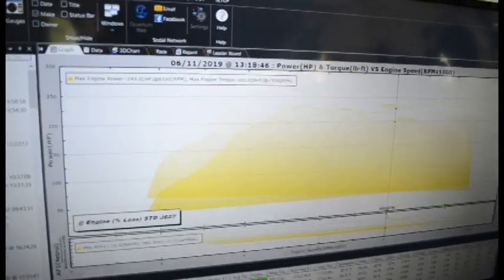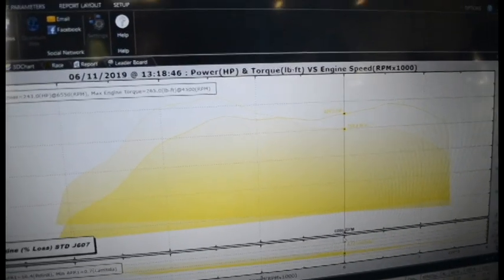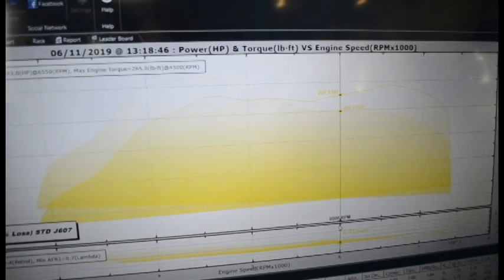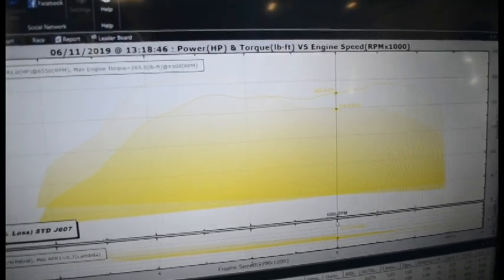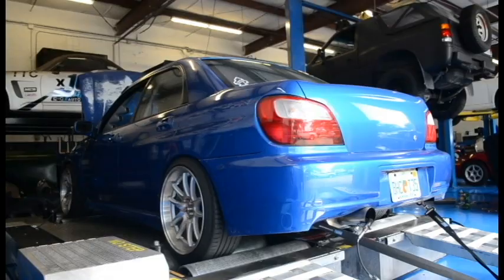Kind of hard to see because the graph's yellow, but it just did 243 and 265 at about 18.5 pounds. Right, just to the left of that cursor, there's one small little dip. I'm going to add a little bit of boost and try to smooth her out a little bit there. But other than that, this thing is ready to go.